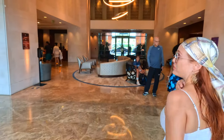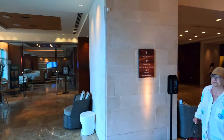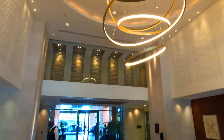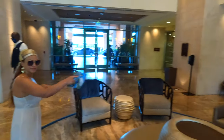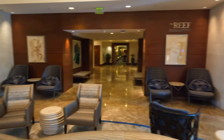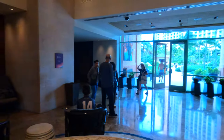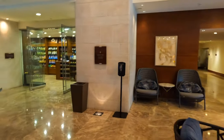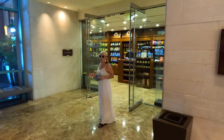And this is the lobby for the Reef. They have Starbucks in here. This is the registration area, and this way you will find the elevators to the residences or the condos. They have a beautiful chandelier. And they have a small shop here with very little food options.